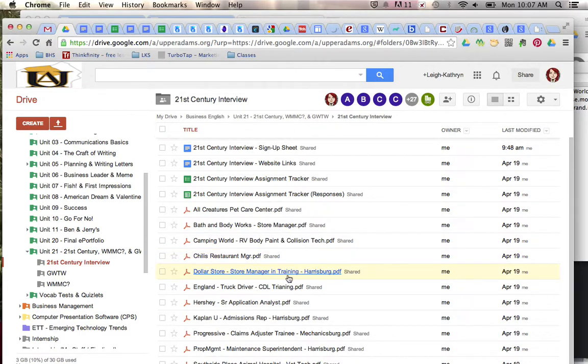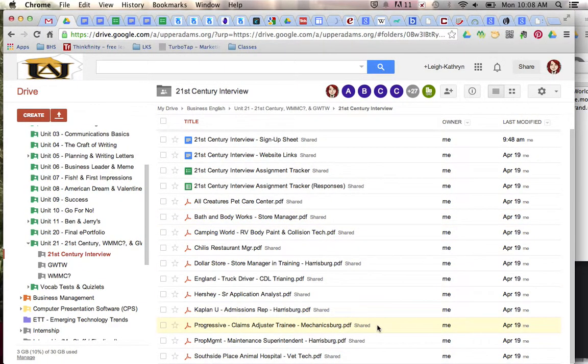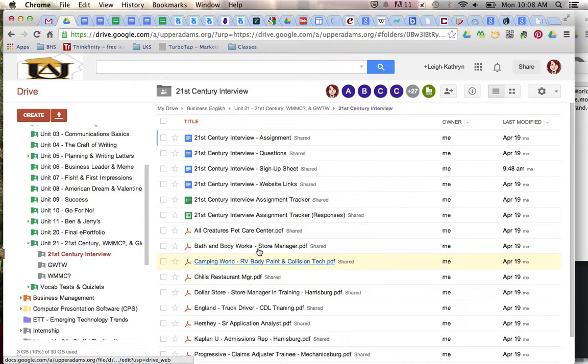The Dollar Store is looking for a store manager in training. England is looking for a truck driver. They are offering CDL training in case you need it. Hershey is looking for a senior application analyst programming. Kaplan University is looking for an admissions representative. Progressive, car insurance, is looking for a claims adjuster trainee. Property management is looking for a maintenance superintendent. And finally, Southside Place Animal Hospital is looking for a vet technician, somebody who likes to work with animals.